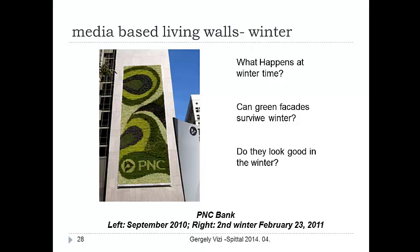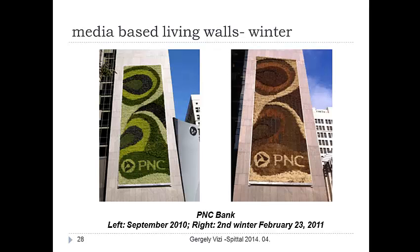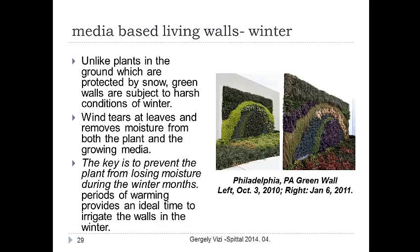And now I show you some examples, and we can discuss what happens at winter. How will our facade look? Will they even survive winter? As you can see, it is not bad. The color changed, but they still look nice. The main idea is to use proper vegetation for the climate and protect it against wind, not to let it remove moisture from the plants and from the growing media. And warmer days provide an ideal time to irrigate the walls.